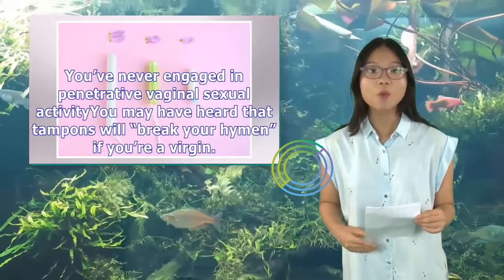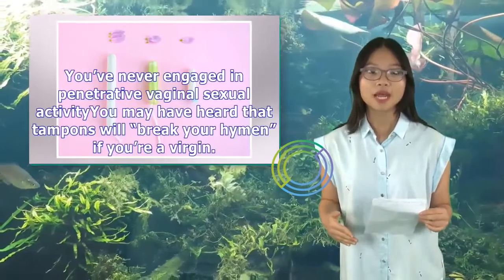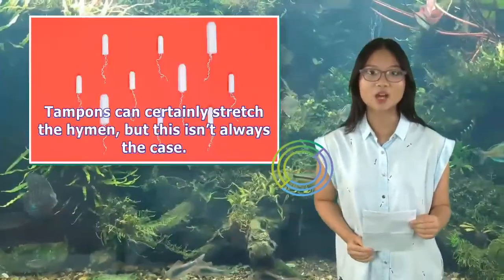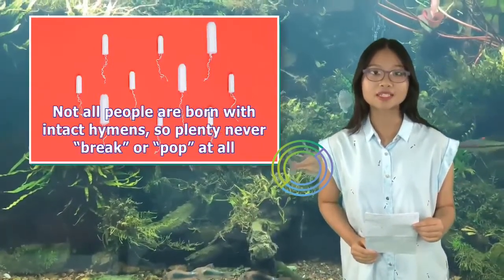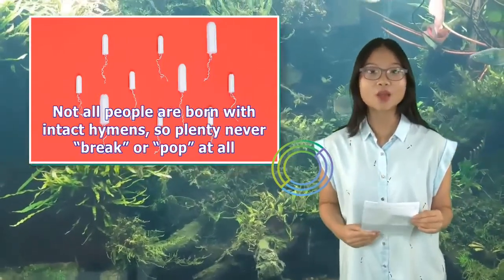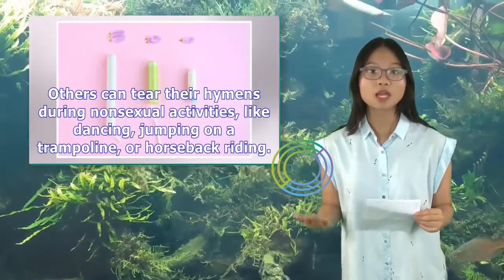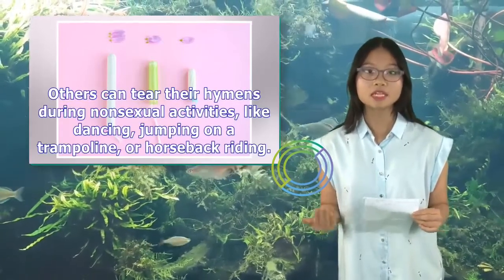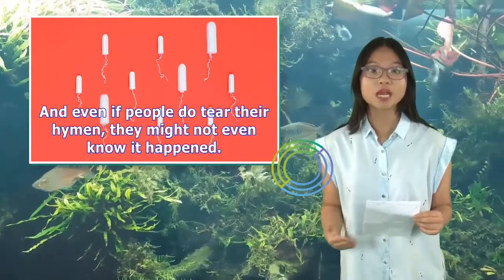You've never engaged in penetrative vaginal sexual activity. You may have heard that tampons will break your hymen if you're a virgin. Tampons can certainly stretch the hymen, but this isn't always the case. Not all people are born with intact hymens, so plenty never break or pop at all. Others can tear their hymens during non-sexual activities, like dancing, jumping on a trampoline, or horseback riding. And even if people do tear their hymen, they might not even know it happened.